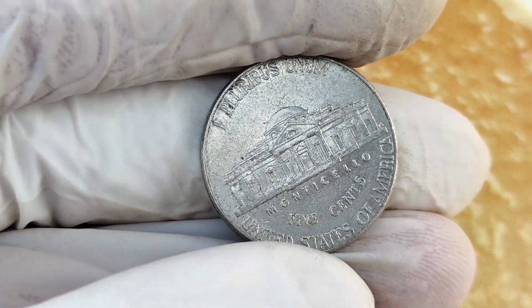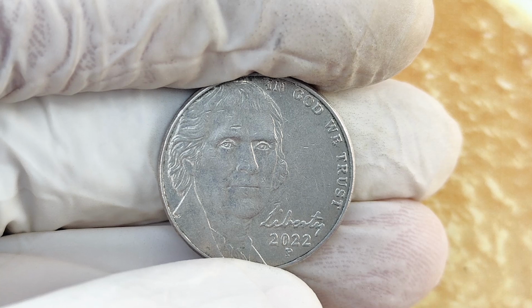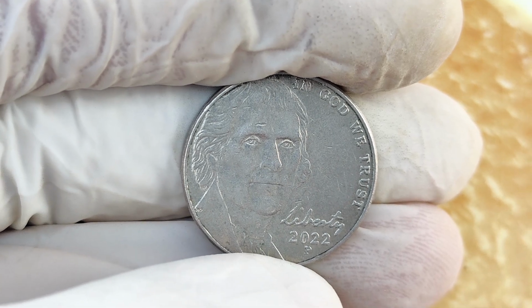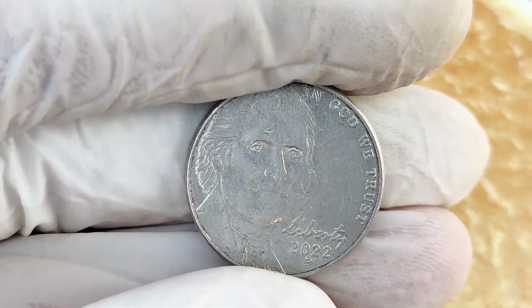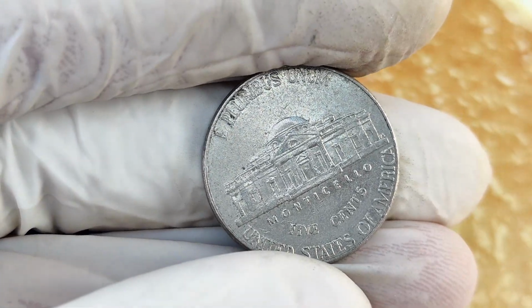In 2022, the Philadelphia Mint produced millions of Jefferson nickels. But within this massive production run, rare errors and anomalies slip through the cracks, and collectors will pay a premium for these mistakes. From dramatic die breaks to off-center strikes and even full steps on Monticello's image, these errors can transform a common nickel into a millionaire's prize.